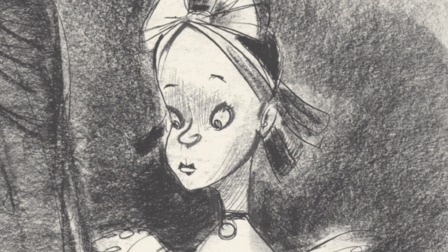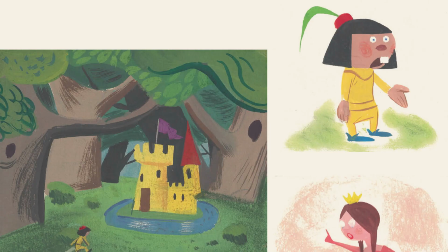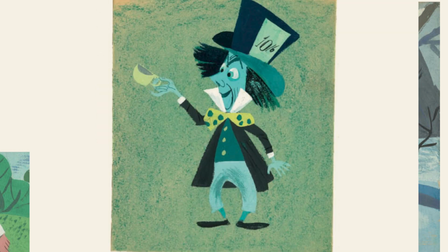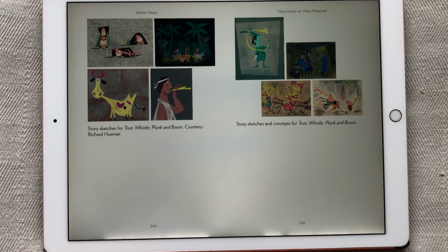For Cinderella he made designs of the stepsisters and Lucifer the cat and the hens. For Alice in Wonderland he did storyboards and character designs. His design for the Mad Hatter came close to the final design that ended up in the movie.